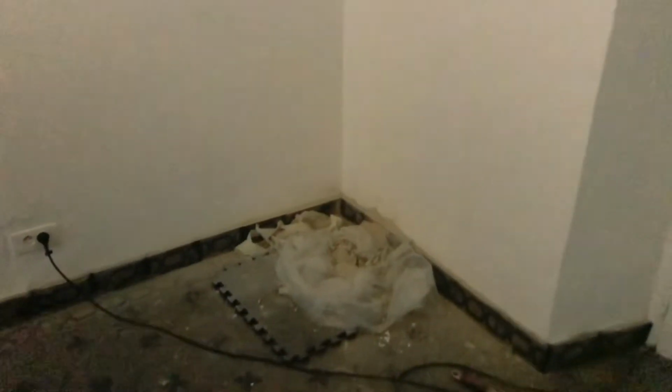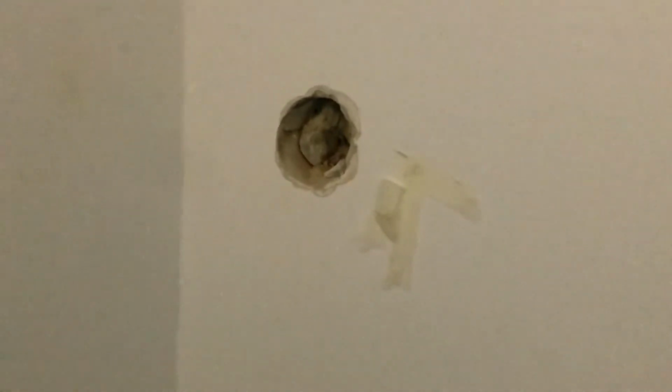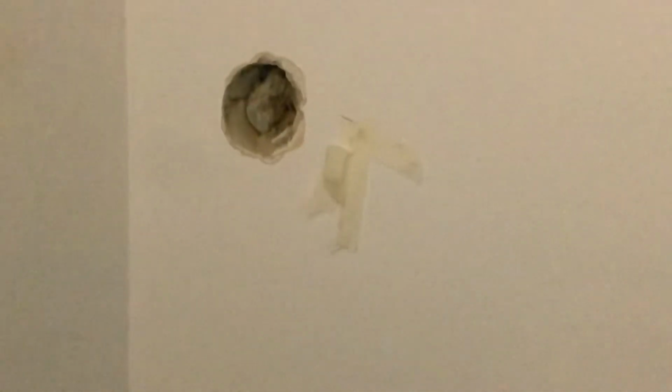So here we are in the messy dining room. And this is the hole in the wall so far. A little bit dark because we have the shutter shut in here at the moment because Julian's got the door open to run an extension lead out so he can drill. So let's go and see how he's doing outside.